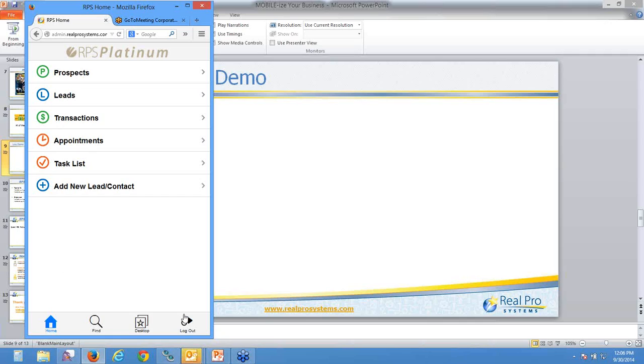And then we also have a button here to see the desktop admin. And what that really means is this is the mobile CRM version. If you want to, from your smartphone, access the standard full desktop admin that comes with our Platinum system, you can do that using that button right there. And that will let you really accomplish anything you'd like. There are certain features that don't lend themselves well to a smartphone with a touch screen and a really small screen there. So we don't build them in by default.